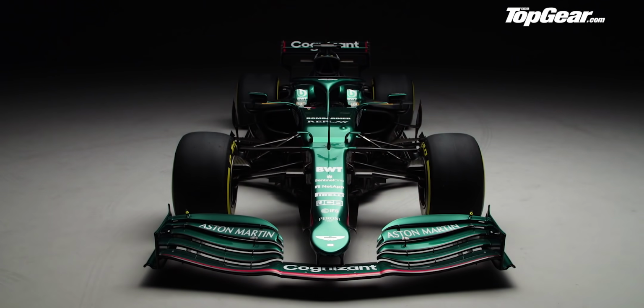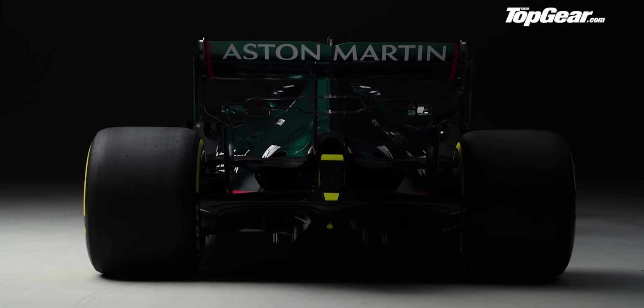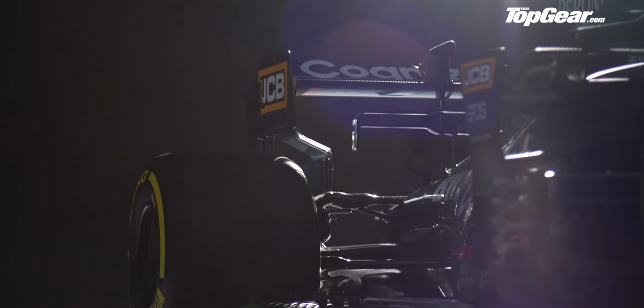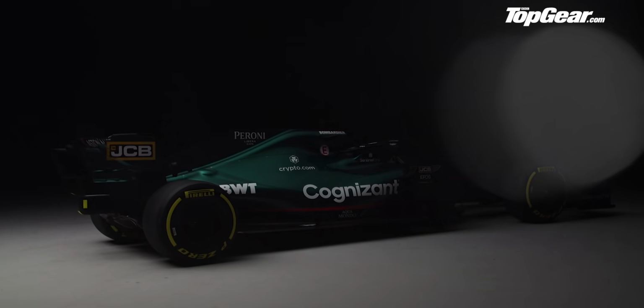The team, previously known as Racing Point and before that Force India, is owned by Lawrence Stroll, Lance's dad and a major stakeholder in the Aston road car business. So what, if anything, is the overlap between F1 car and Valkyrie? Who better to talk us through the F1 car than the CEO of Aston Martin F1, Otmar Szafnauer?